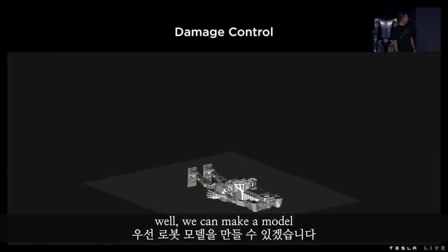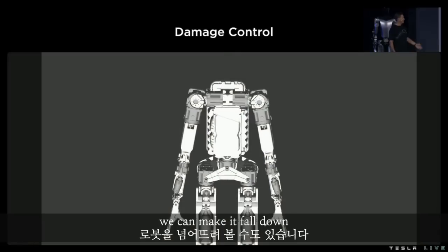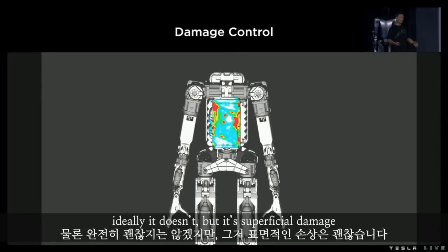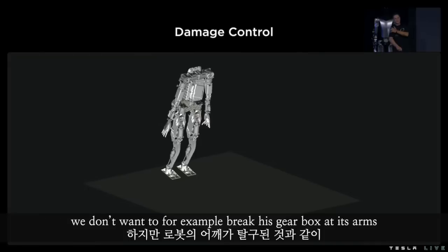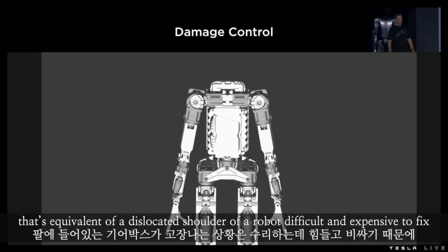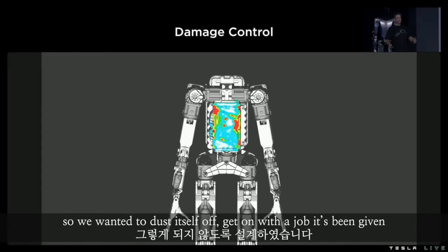Well, we can make a model, and since we had crash software, we're using the same software here, we can make it fall down. And the purpose of this is to make sure that if it falls down, ideally it doesn't, but it's superficial damage. We don't want it to, for example, break its gearbox and its arms. That's equivalent of a dislocated shoulder of a robot. Difficult and expensive to fix. So we wanted to dust itself off, get on with the job it's been given.